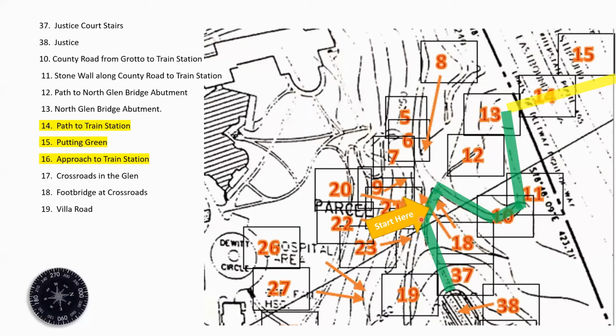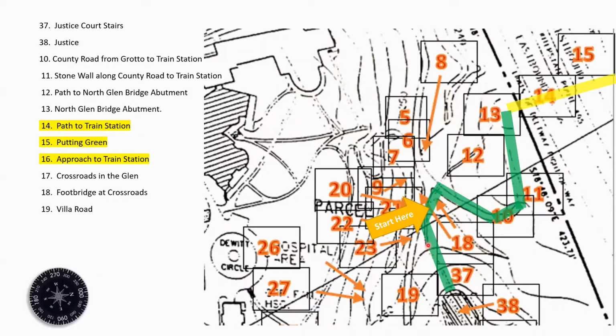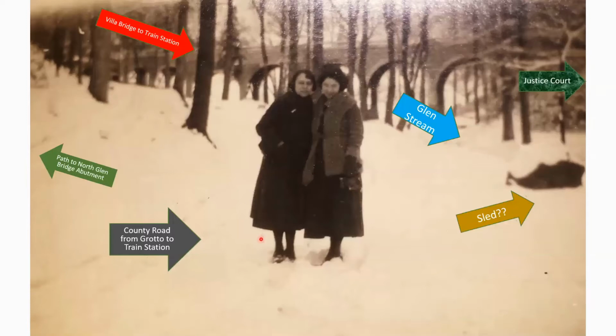All right, so now, if you're intrepid enough, you're going to cross that footbridge, which is not there any longer. So this is a kind of treacherous crossing. Back in the day, you could have just walked across the stream using the footbridge. And then this is what you might have seen. Go on the footbridge, make an immediate right turn. And there you are on the county road that leads from the grotto to the train station.